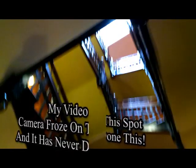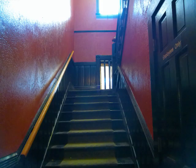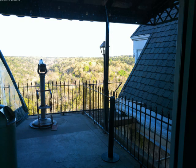Me and my daughter Taylor filmed all the different stairwells and we had a crazy thing happen. When we were filming, my camera locked up on a spot where a shadow figure was, and the video stopped and just kept on the same spot. It also locked up here on the stairwell at the top. The elevator was spectacular looking. And here's my daughter and me in the mirror.